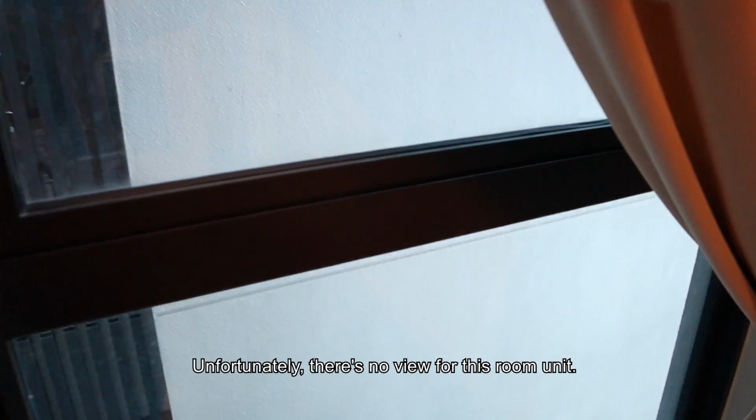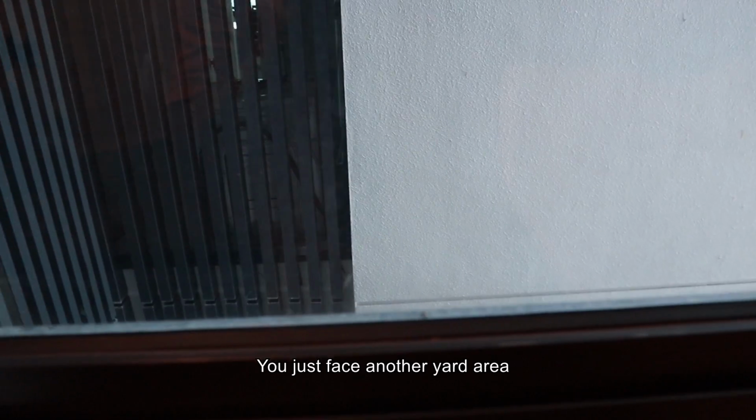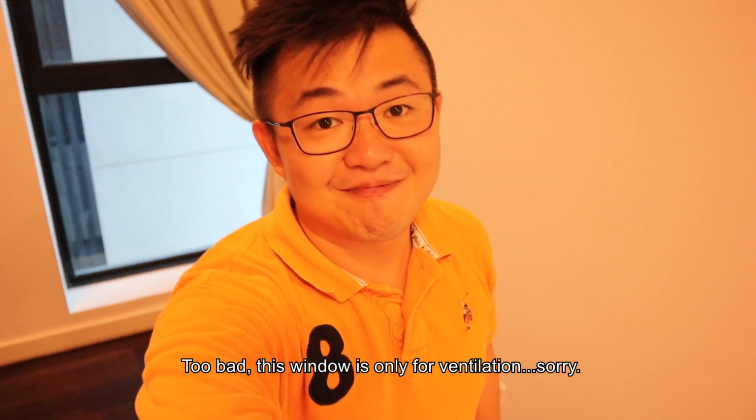Unfortunately, there's no view for this unit. You just face another yard. So too bad. This window is only for ventilation.